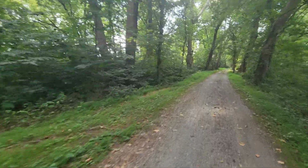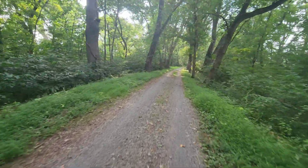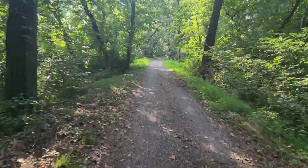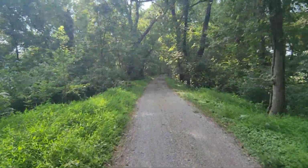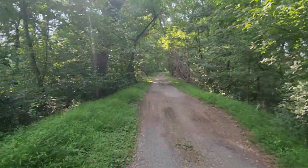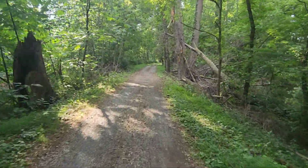Jordan Junction, 102 in a little bit. This section between Williamsport and going west is a little rougher, but it's not bad.